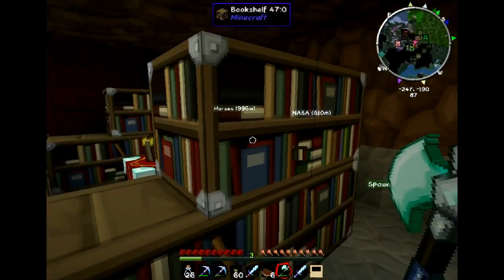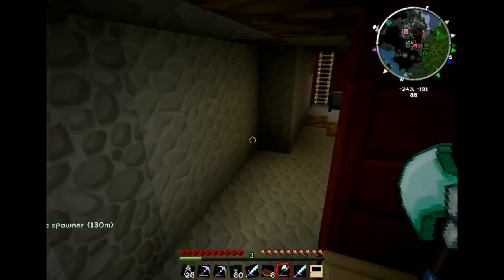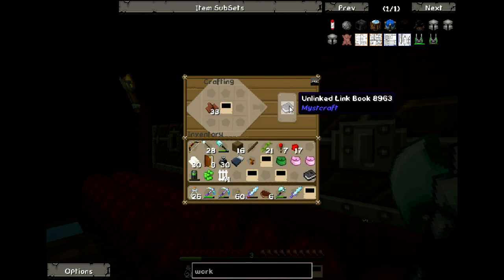Thank you. I don't know why this recipe isn't working. I need some more books. Books rock. Okay, I'm going to leave the whole thingamajig, the windmill, for now, and I'm going to go build the launch pad.